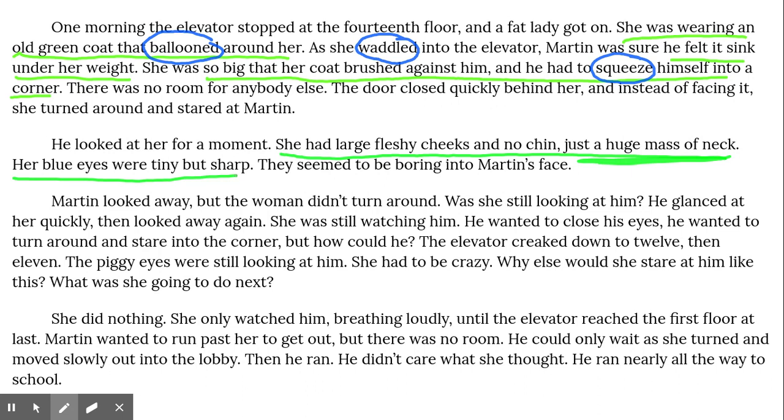All right, here we go. Martin looked away, but the woman didn't turn around. Was she still looking at him? He glanced at her quickly, then looked away again. She was still watching him. He wanted to close his eyes. He wanted to turn around and stare into the corner, but how could he? The elevator creaked down to 12, then 11. The piggy eyes were still looking at him. She had to be crazy. Why else would she stare at him like this? What was she going to do next?